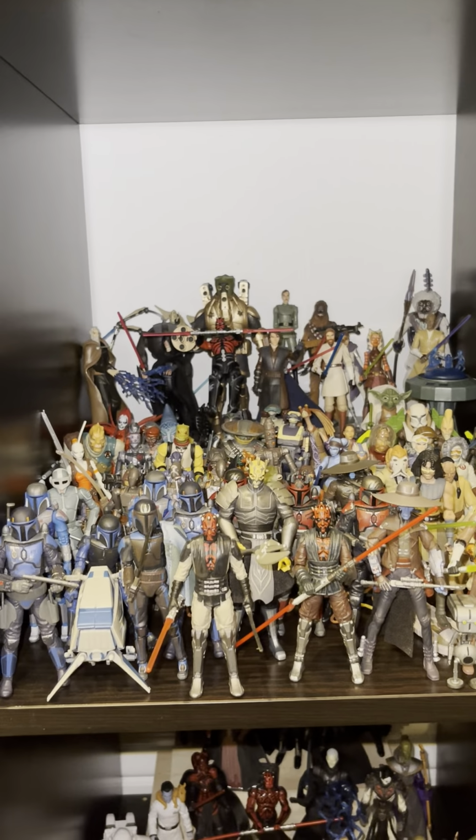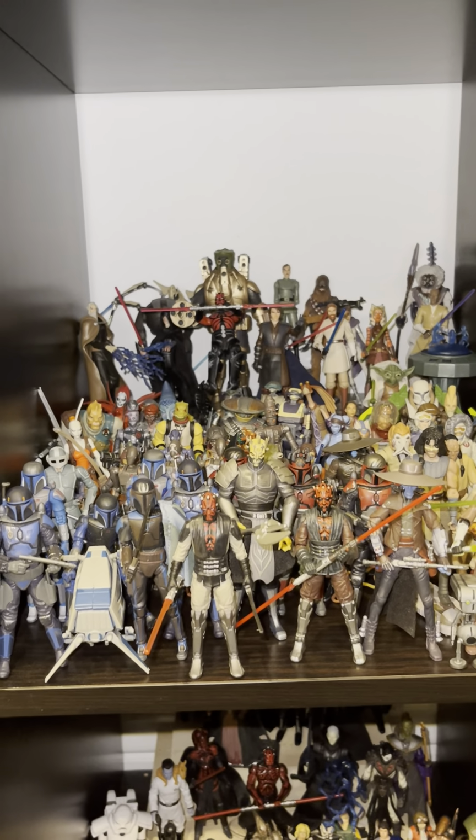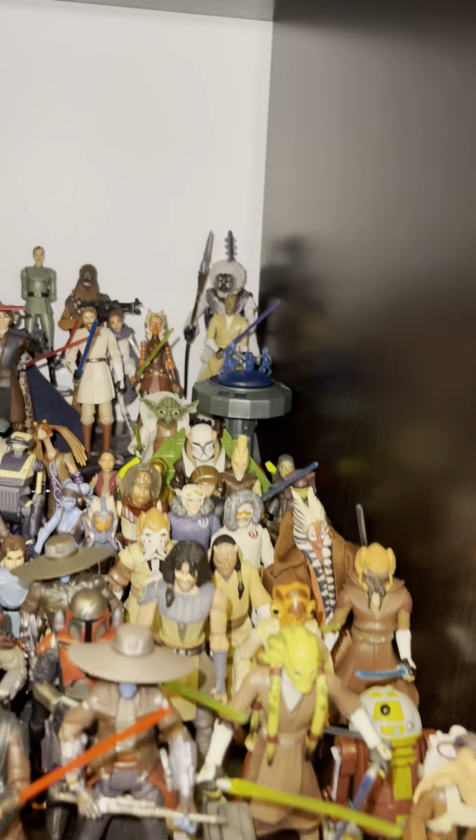All right, now these I actually just revamped and added more figures to today, but this is the Clone Wars non-clone shelf, which has tons of butes right here, as I like to call them. And I got a little Jedi side, Separatist. Those are just some of the goodies over there.